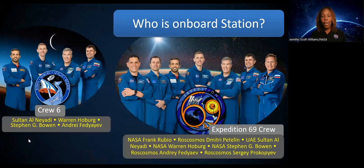Who's on board right now? So right now we are in what's called Increment 69, and we have the Expedition 69 crew on board. That's composed of those gentlemen that you see right there in the right-hand image. The most recent addition to the crew is Crew 6, and that is on the left side of your image. So those crew members, Sultan, Warren, Stephen, and Andrey, were recently launched to the International Space Station in February, and they will stay on board for at least 3 months. Usually it's 3 to 6 months at a time that the astronauts and cosmonauts stay on board. So the Expedition 69 crew is the full complement, and you see that right now we have 7 crew members on board. When we do crew rotations, and that's when a new set of crew come on board and another set of crew leaves, sometimes that overlaps.